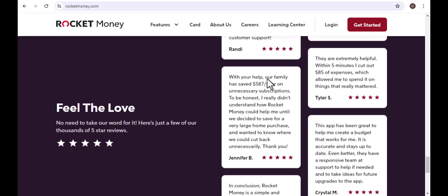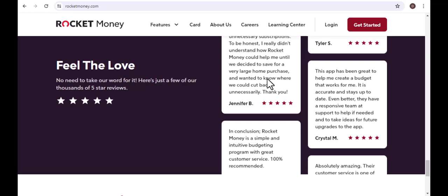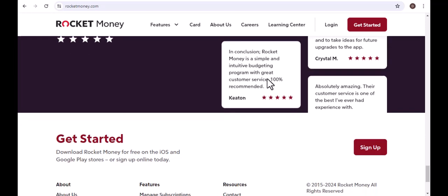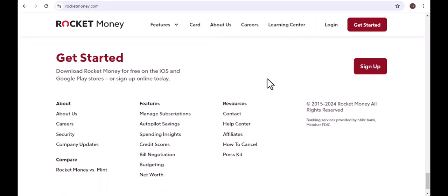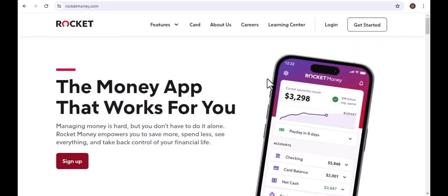What to include in your email: be sure to provide as much detail as possible about your issue, including your account information, screenshots, and any relevant error messages. This will help the support team understand your problem and provide a timely resolution. Response time: while Rocket Money strives to respond to emails promptly, response times can vary depending on the volume of inquiries. Why no phone number?